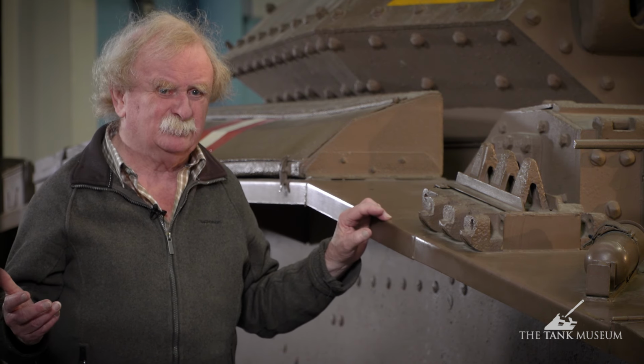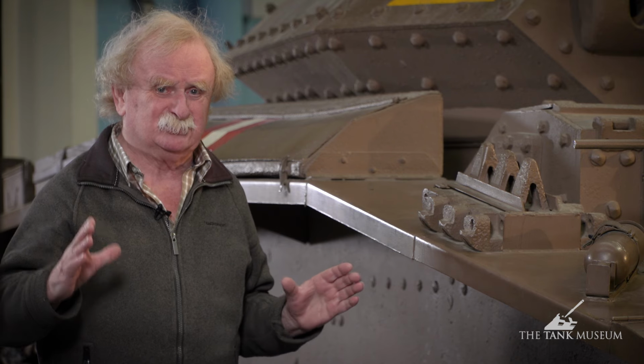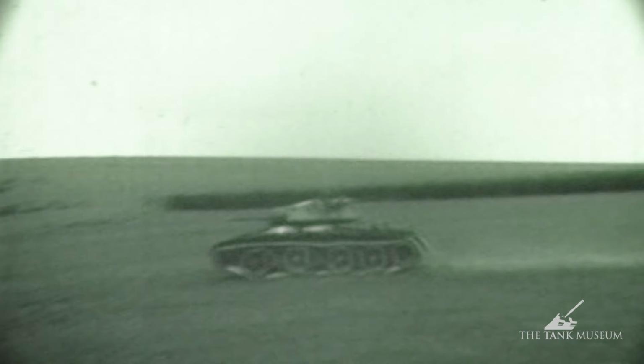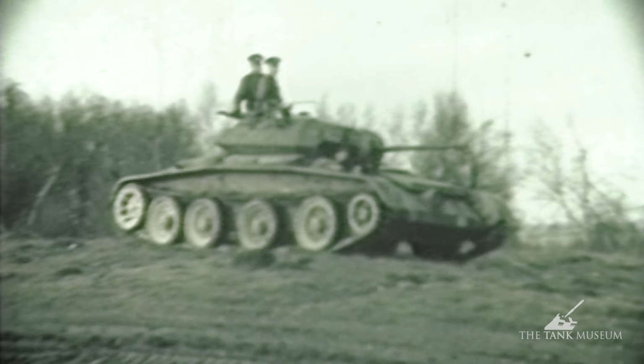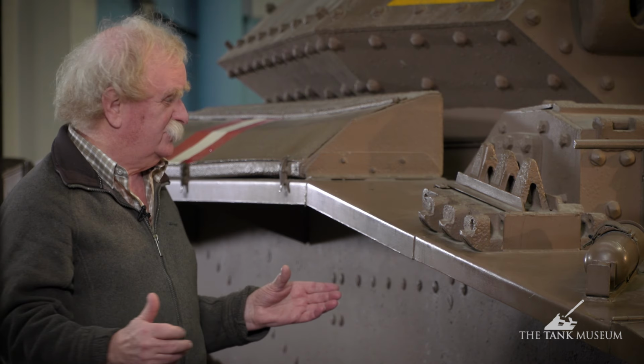Because the Covenanter was regarded as an awful tank, no effort was made to preserve one for the museum. And I've always believed that we ought to show tanks warts and all, in other words, all their awful features as well, and have them lined up with the better tanks, so that people can see how not every tank we made was good, and the Covenanter certainly wasn't. And it gives people some idea of how awful some of our tanks were, if they're interested, that is.